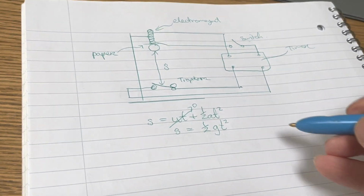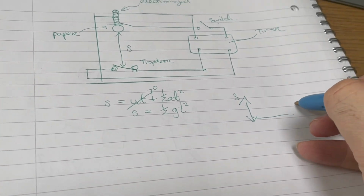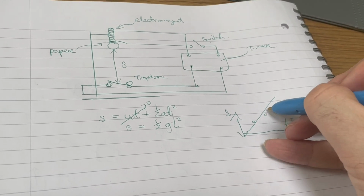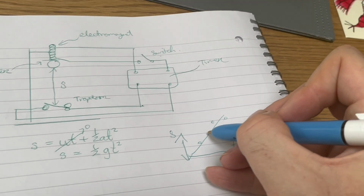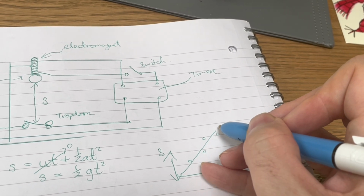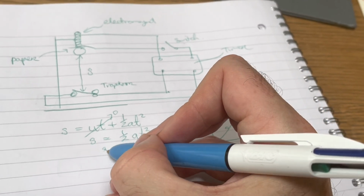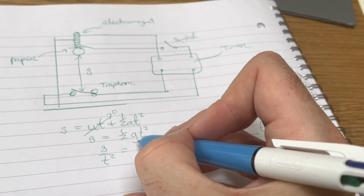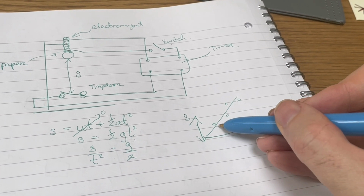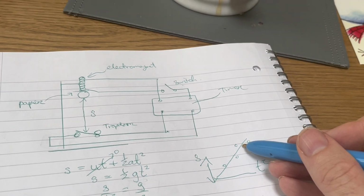So then you draw your plot of s versus t squared, and you're going to get something like this. Remember, make sure your line of best fit is drawn where the points are scattered reasonably evenly about it. So that's s over t squared, really rearranging that equation, is equal to g over 2. So the slope of that line is going to be g over 2. So if you double the slope, you'll get g.